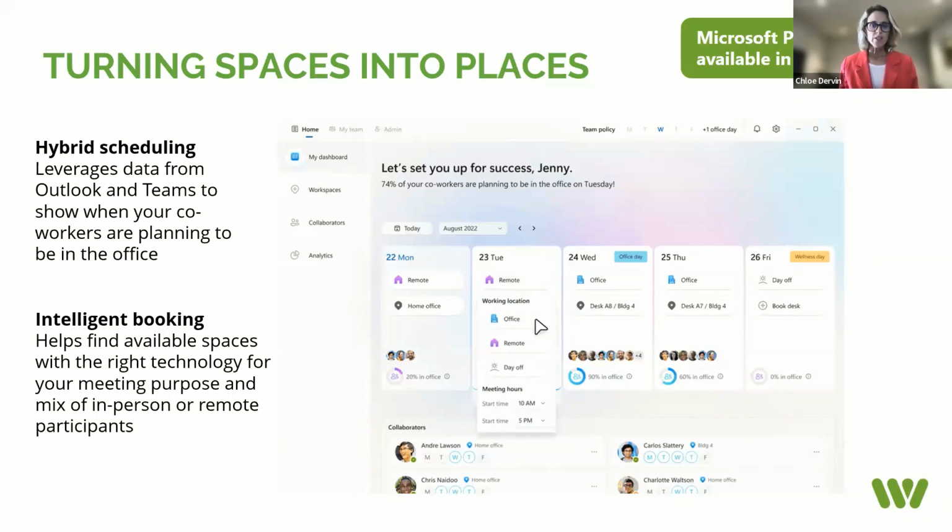But what they found is that a lot of organizations find this to be a logistical challenge. So Microsoft Places seeks to address the more practical challenges of hybrid work by identifying who's going to be in the office and when, how to book a space that fits a particular need, and which meetings I need to come into the office for, so these types of things.